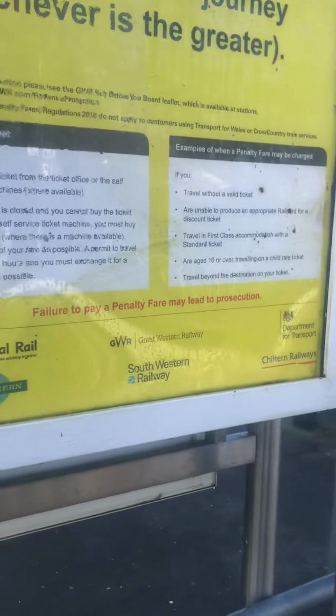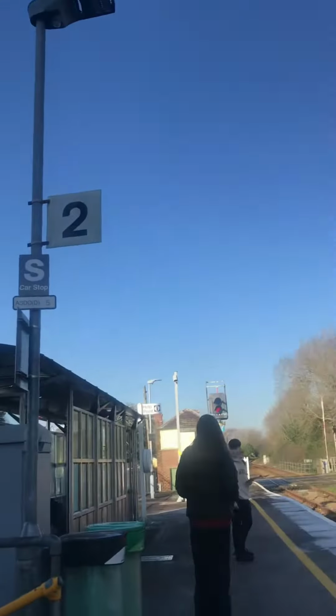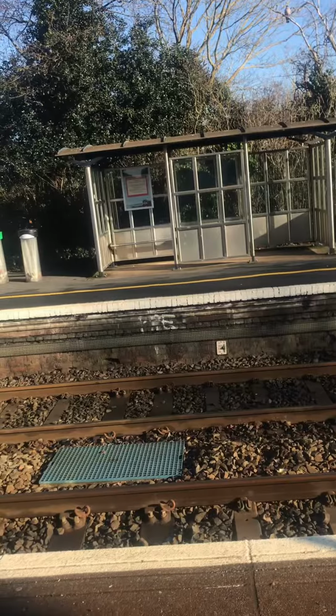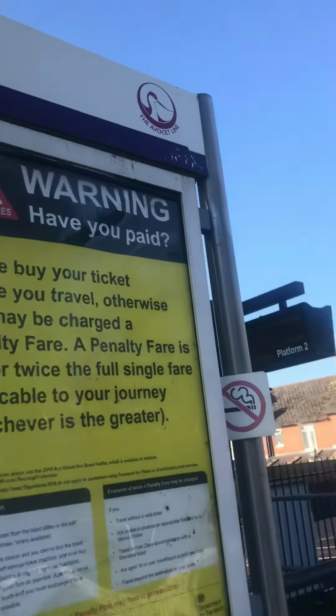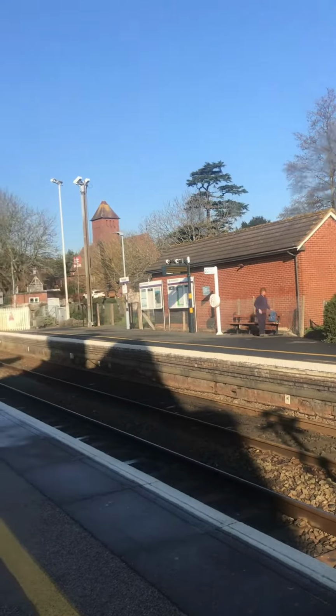So this is Topsham Station. Sorry, it wasn't working. This is platform 2. That's display board 2, Topsham. We've got a waiting shelter over there and information boards in First Great Western on the Avocet line livery. Plane flying over there. And we've got a Topsham crossing.